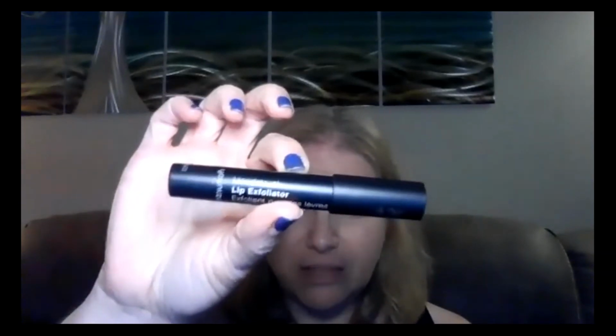So in this bundle, you get your choice of regular lip exfoliator, which is essentially sugar scrub in a tube. The regular is like a vanilla flavor. And then they have the limited edition peppermint, which is just that. So when you get your exfoliator, I'm going to do a quick demo. I'm going to rub it on your lips.